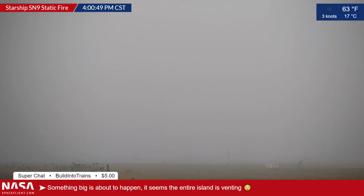That's hilarious. The entire chunk of South Texas is going to conduct a static fire. Oh God, now that sounds terrible.